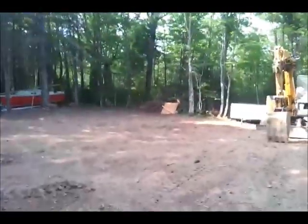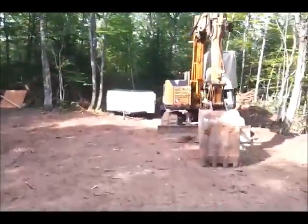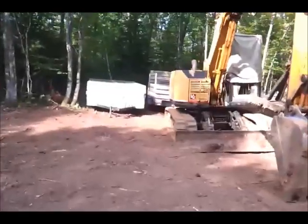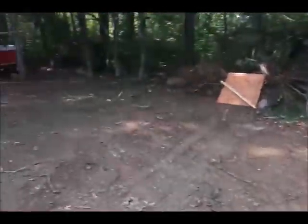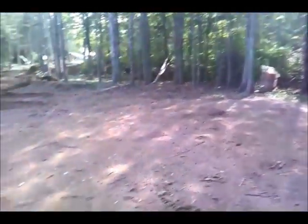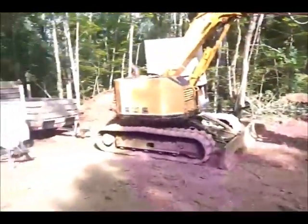Here's the new parking lot right at the end of the driveway here. So we've got the excavator there, and a couple junky trailers, and yeah, plenty of space to park now, and turn around and all that. Just made this, spent a couple days on this, and got some saw logs out of it too. What'd you have to say about that, Sylvan?